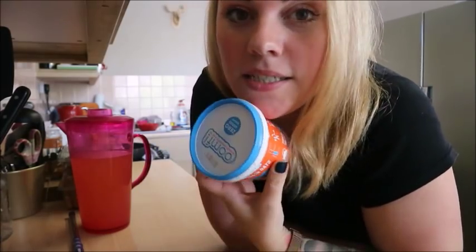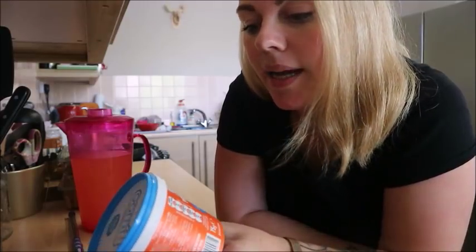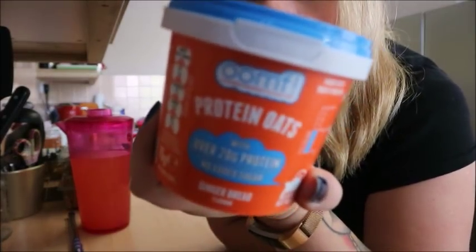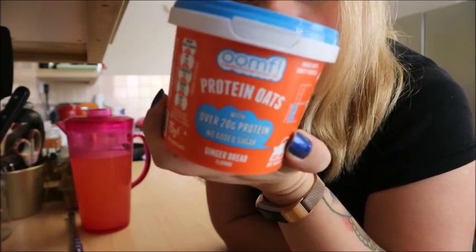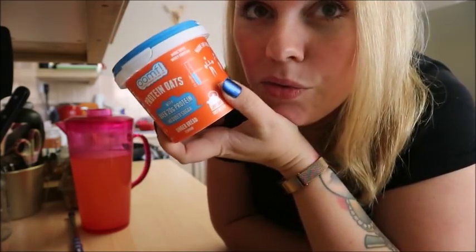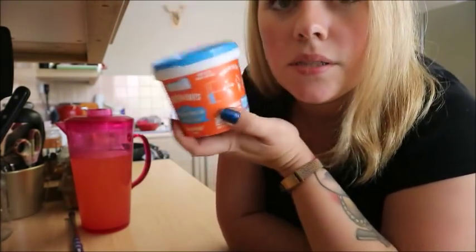Morning guys. So today I am vlogging my food. For my breakfast today I'm having the protein oats, and this is the gingerbread porridge. It's really easy to make. You just add hot water. So I'm gonna do that now and I will show you what it looks like. I've had this one before and it is so yummy. So yeah, I will show you guys how I do it.